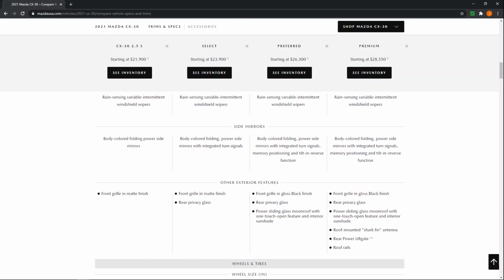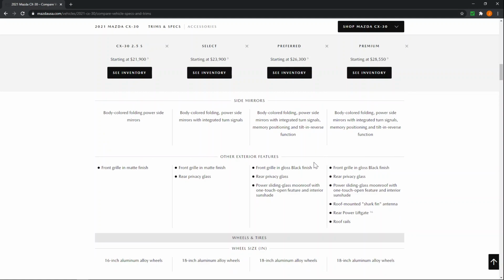As far as side mirrors, on the preferred and premium trim, it's got a tilt and reverse function. If you're somebody that backs into parking spots on a regular basis, or tries to line your car up in parking spots, this is a super convenient feature. Trying to back into a parallel parking spot and not curb your wheels, that's a nice feature to have. Again, that's preferred and premium trims that include that.